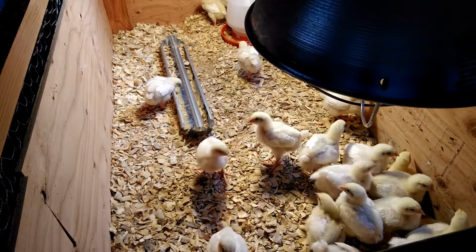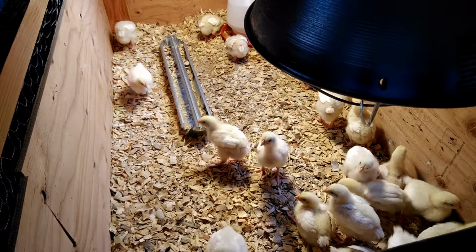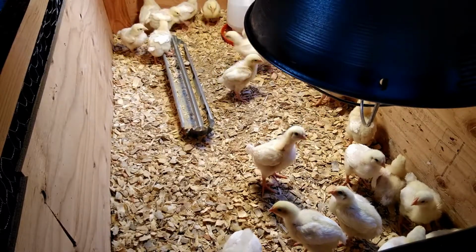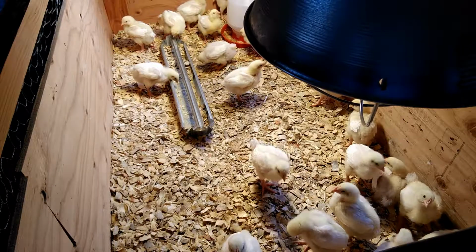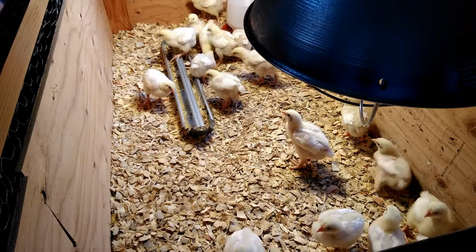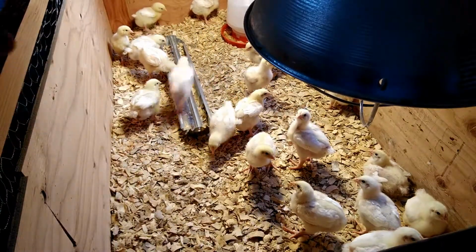It is day 12, which means we get to look for pasty butt again. I am not anticipating finding any, and then we're going to give them wet food. It hasn't quite been in the bucket long enough to ferment yet, but I'm going to put them on wet food. So let me get the divider and I'll get the pasty butt check all out of the way and then bring you back for the feeding.